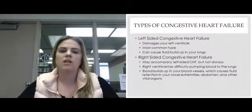Then you have right-sided congestive heart failure, which may accompany left-sided, but does not always. Right-sided CHF is when the right ventricle has difficulty pumping blood to the lungs. The blood builds up in your blood vessels, which causes fluid retention in your lower extremities, abdomen, and other vital organs.